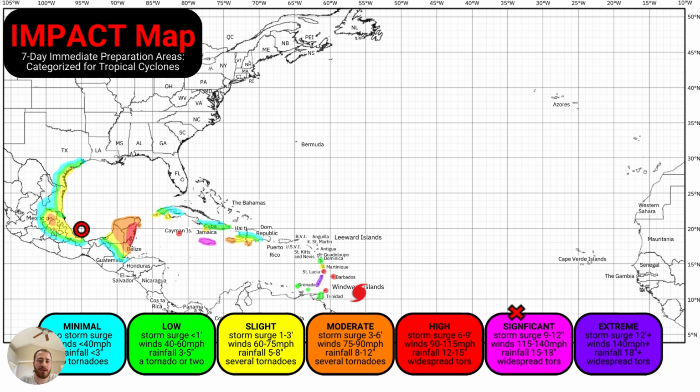We're also watching the islands of St. Vincent, the Grenadine Islands, as well as Grenada for extreme impacts due to wind, as well as rainfall and storm surge due to Hurricane Beryl. And as we're watching Beryl, those effects are going to extend to St. Lucia, Barbados, and Trinidad. And Tobago is also on the list of places that need to be watching out, as well as Martinique and Dominica for potential tropical storm force impacts in the near term.